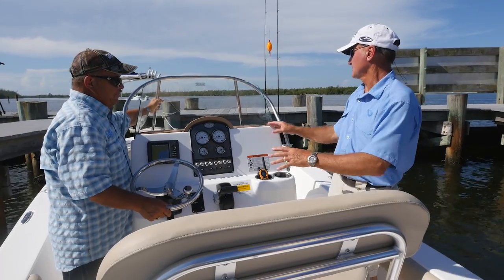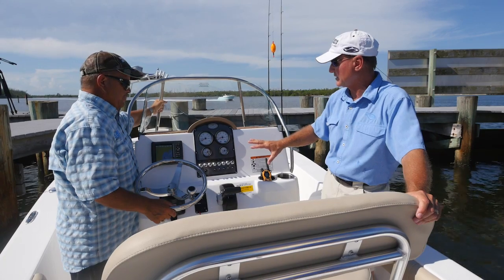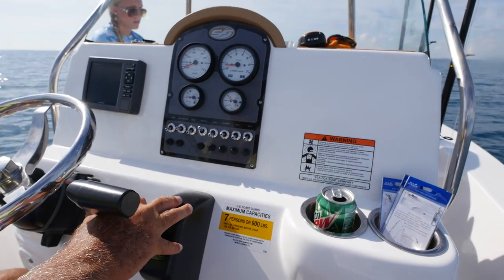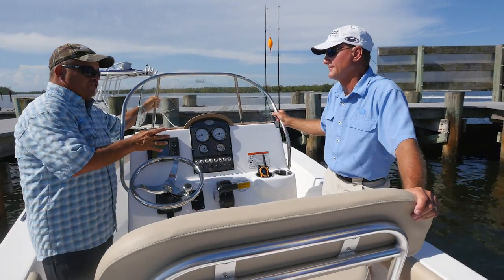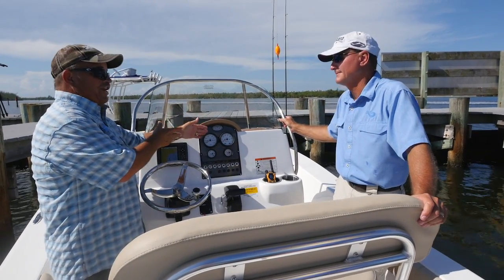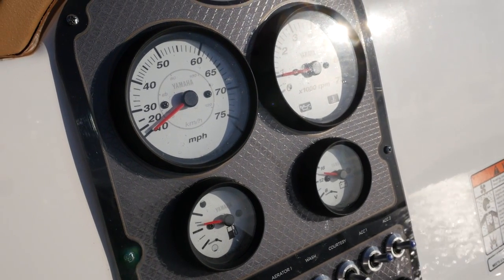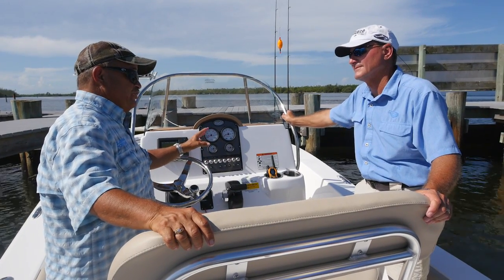Well, one of the advantages about having a console this large in this boat is look at how much room you've got for your flush-mounted electronics. And I like the fact that they went with switches, and they got away from the touch screen, and your gauges are right here in the center, so it's easier to see when you're driving. And you know, for us old guys that are tuned to these analog gauges, these are perfect, all right? We enjoy being able to look at the dials and see what the boat's doing. There's a lot to like about this bigger console on this 18-foot boat.